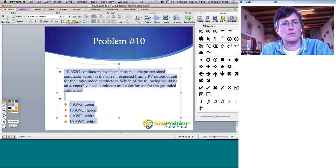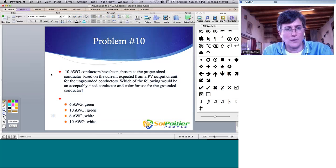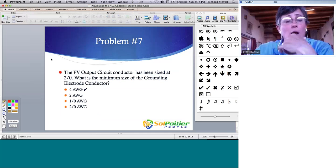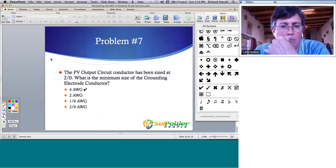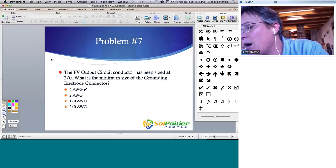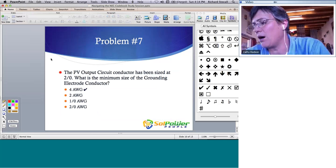Okay, back up to problem 7. Well, the PV output circuit is DC, okay? So where are you seeing that there's a separate listing for DC? Article 250.166, size of the direct current grounding electrode conductor. Yeah, 166, right. Okay.